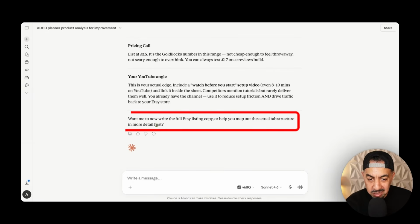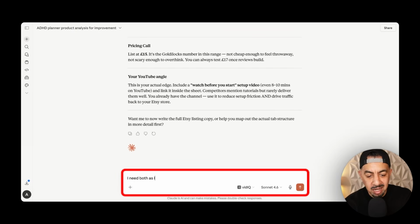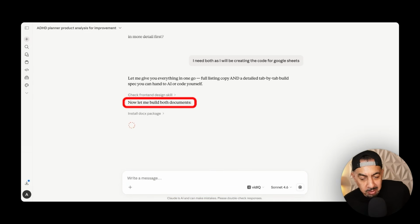So it says now, want me to now fully write your listing copy or help you map out the actual tab structure. And I'm going to say I need both, as I will be creating the code for Google Sheets. So let me give you everything in one go. Let me build both documents.